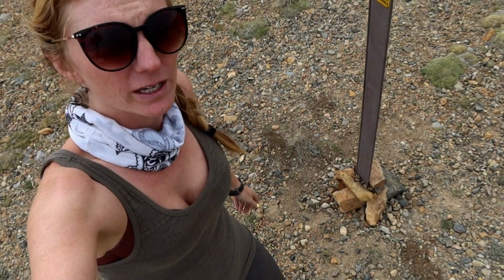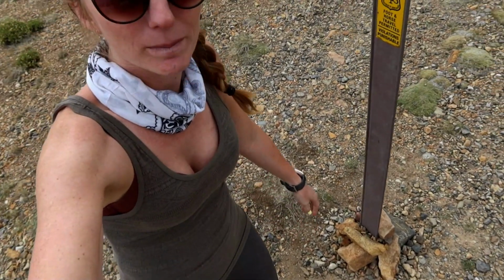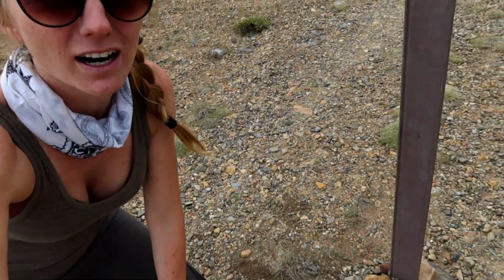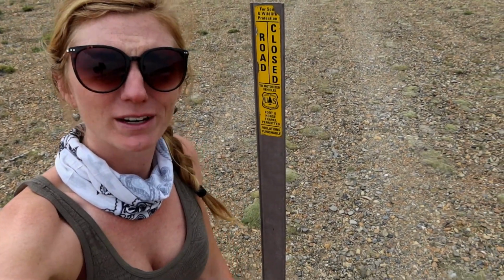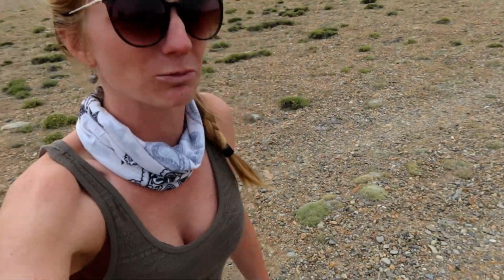So we redug a bit of the hole and piled up a bunch of rocks around it. Hopefully that's gonna hold. I guess, well, we're not gonna see because we're probably not gonna be up here for a really long time. But hopefully, just trying to do our part to keep places open.